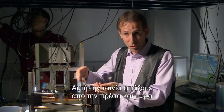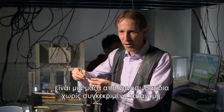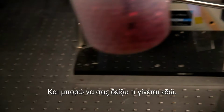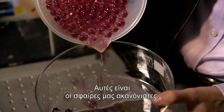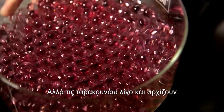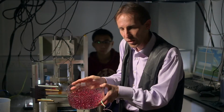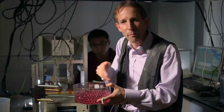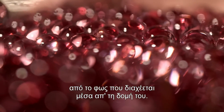So this is the tape we've just produced from the extruder, and now it's just a mass of nanoparticles, not in any particular arrangement. So the first thing we have to do from this is to make a film. And I can show you what goes on like this. These are our spheres. They're sort of disordered. But if I just shake them around, then they start to form a really nice lattice, just like the oranges on the stall. If we shake them in the right way, we get perfect ordering, and then we get a beautiful green or a red colour from the light scattering through this structure.